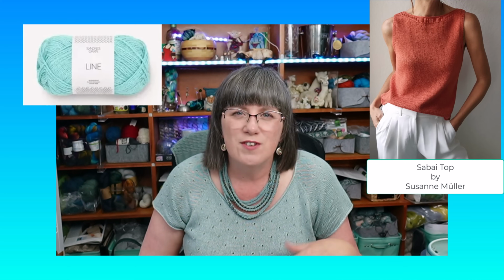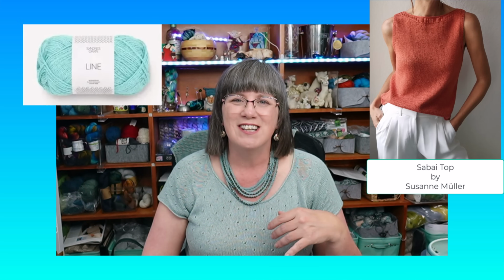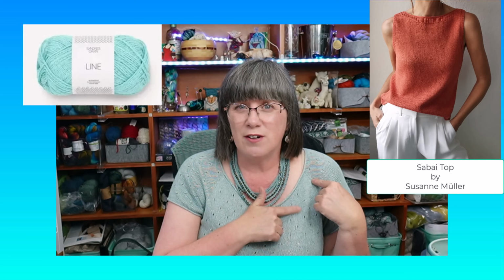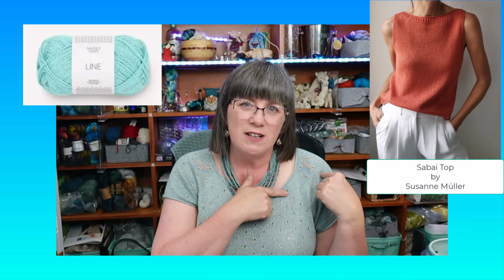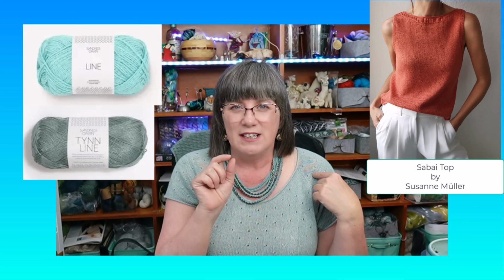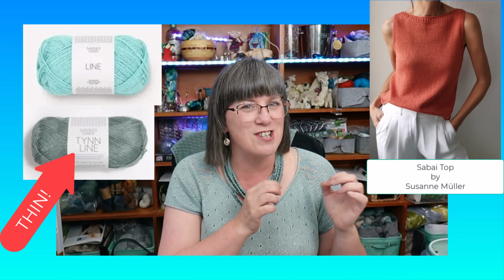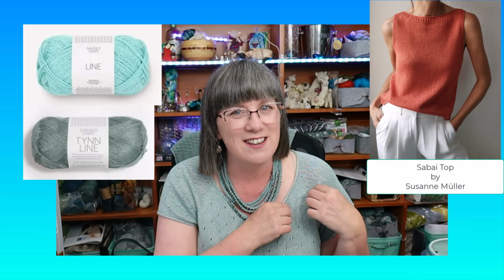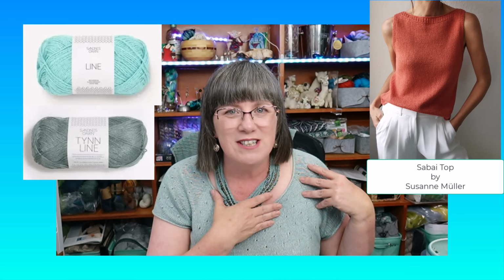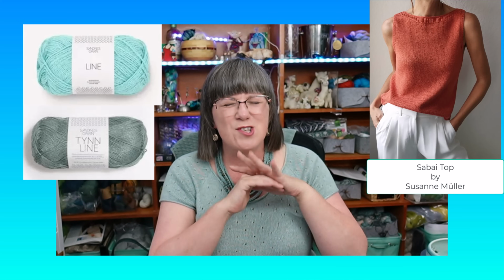The suggested yarn for this is Lina, or Lena, I think it's Lena, by Santa's Garn. It's a cotton rayon linen blend yarn. It's actually the same yarn that I'm wearing, except this one is Tynn Lena, which I believe means thin. So it's the thin version of Lena. And it's like the really thin version, because this sweater has about 11 million teeny tiny stitches in it. But I do love it, and I wear it a lot, and it's super comfortable.